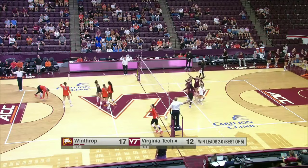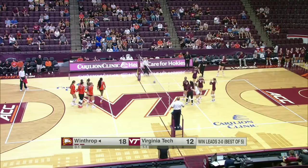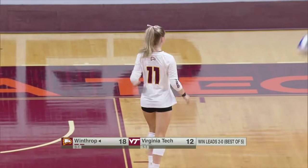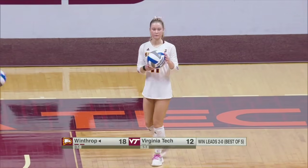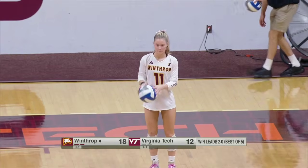Ball was kept alive, but Winthrop delayed celebration. They had the point. It's 18-12. Would have been a magnificent save by Tech if they could have kept it alive. As a result, the libero Sophia Matthews to serve.